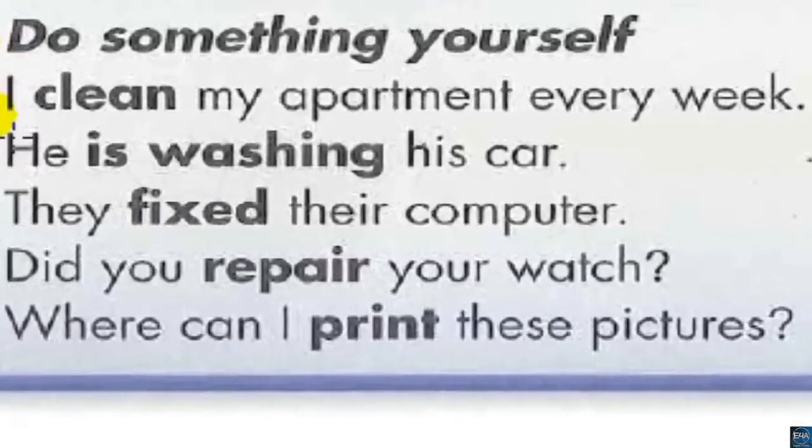I clean my apartment every week. He is washing his car. They fixed their computer. Did you repair your watch? Where can I print these pictures?